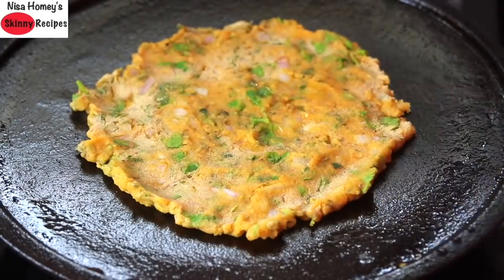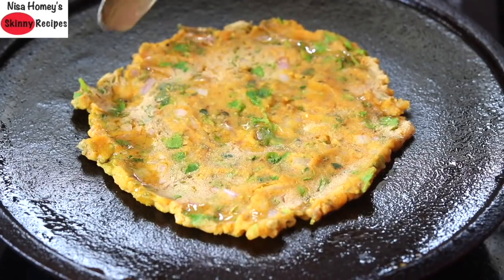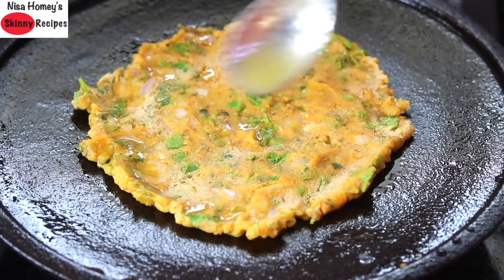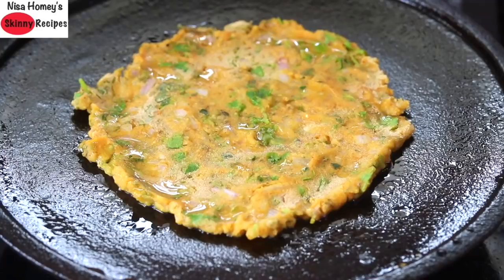After about 2 minutes, open the lid. Drizzle in a teaspoon of desi ghee. Other vegan options are wood-pressed coconut oil, groundnut oil or mustard oil. You can use any locally sourced wood-pressed oil from the place you live in.